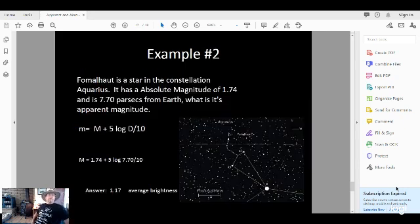Example 2, we've got Fomalhaut. Remember Fomalhaut in Aquarius? It has an absolute magnitude of 1.74, and it's 7.7 parsecs from the Earth, so it's a lot closer than Deneb. Remember, Deneb is incredibly big and bright. We'll talk about that in a little bit. Your equation is there. You solve for it like you would any equation, and you plug it in. 7.7 divided by 10, get the log, multiply by 5, add 1.74, and your answer is 1.17. It's not very bright. It's about as bright as Vega looks in the sky, and that's basically what we see when we look out at Fomalhaut.